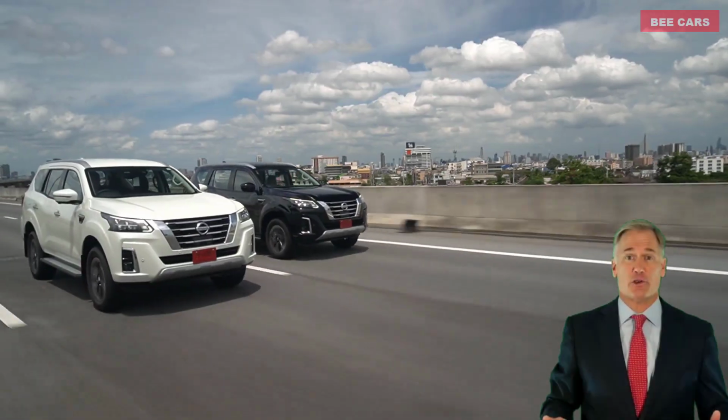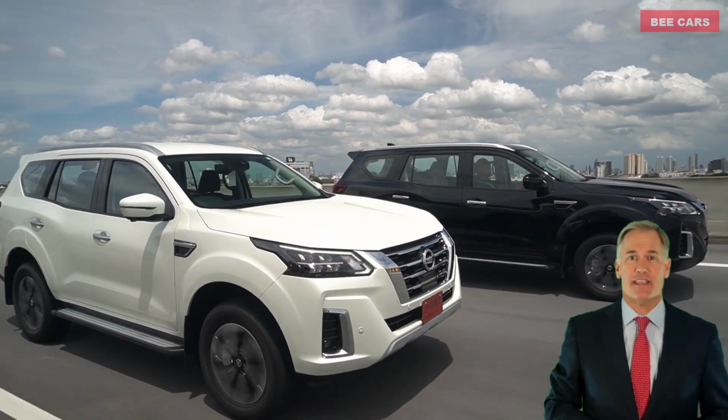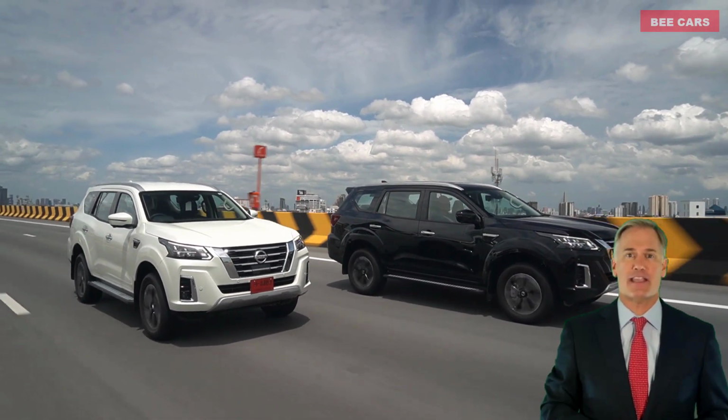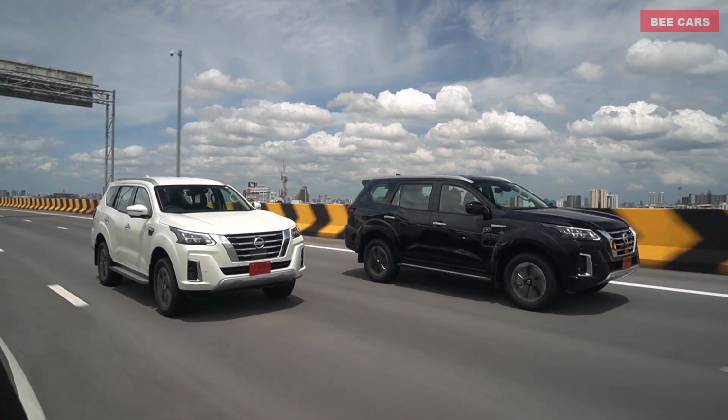What's impressive this time around is the Terra's significantly improved refinement. When inside the Terra, the engine is hushed and muted. Along with added sound suppression measures such as added insulation in the chassis and the new double-layer acoustic glass, the new Terra is now one of the quietest and most refined SUVs in its class.